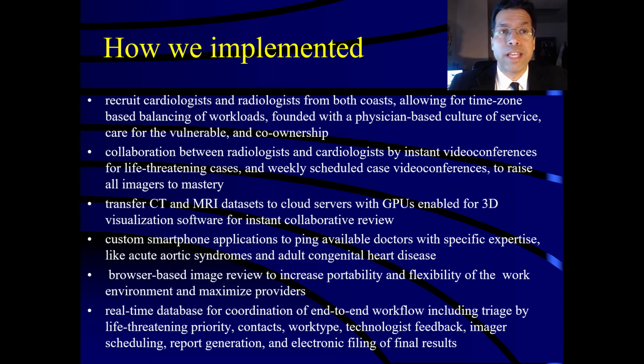Our engineers overcame multiple technologic barriers: the need to transfer complex large data sets to cloud servers with GPUs enabled for 3D visualization software for instant collaborative review, and designed custom smartphone applications to ping specific doctors with specific expertise like acute aortic syndromes or adult congenital heart disease, and to implement browser-based imaging review to increase the portability and flexibility of the work environment, and to maximize the number of providers available at any one time, amongst other solutions. Especially a real-time database for coordination of workflow, including triage by life-threatening priorities, which we named Vivian for Vivien Thomas.